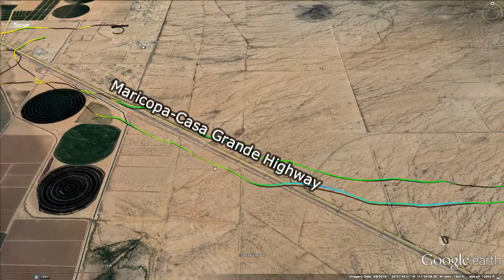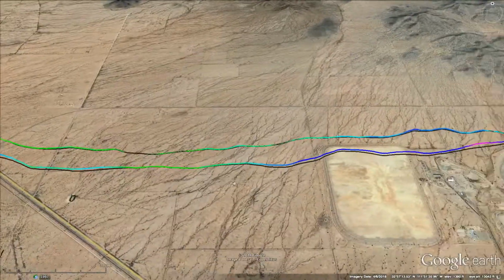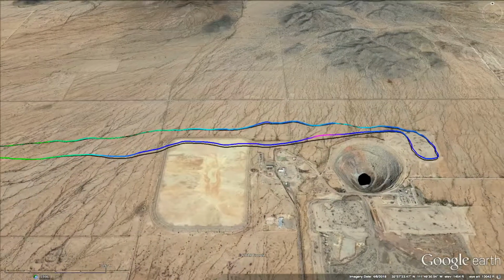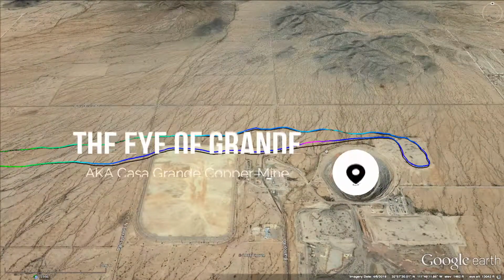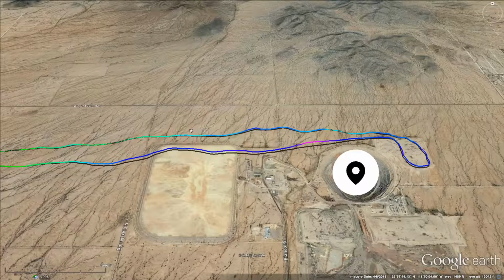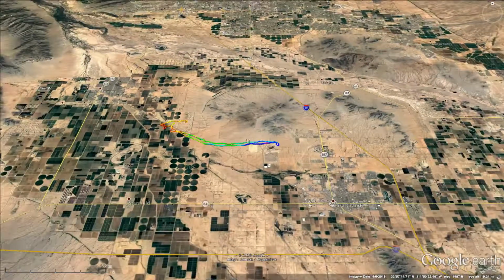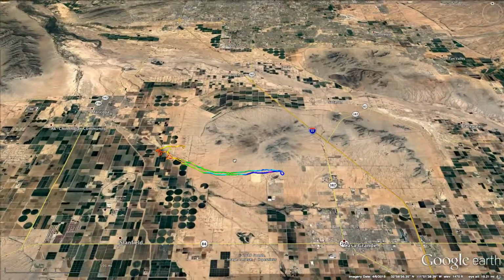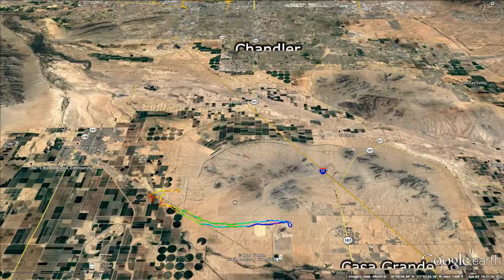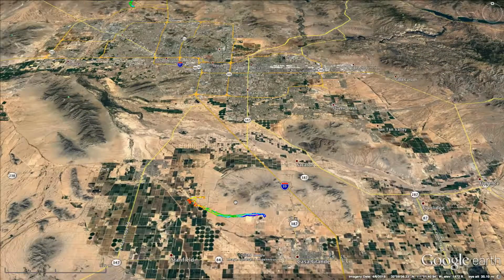It was a pretty simple one. We followed Maricopa Casa Grande Highway down to a certain point where we went pretty much a beeline over to the Eye of Grande, also known as the Casa Grande copper mine. There was a lot of turbulence in that area this day. Actually, there was a lot of turbulence across the board, so we didn't spend too much time there. We turned around and came back, but had a decent flight.